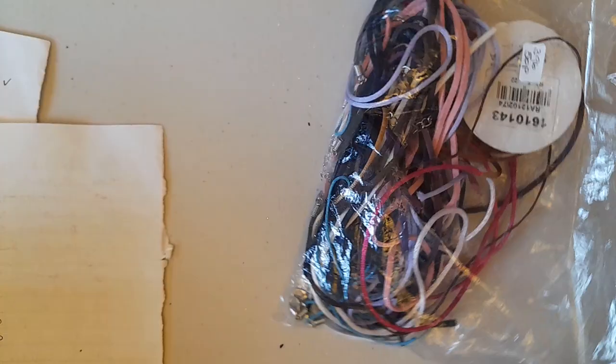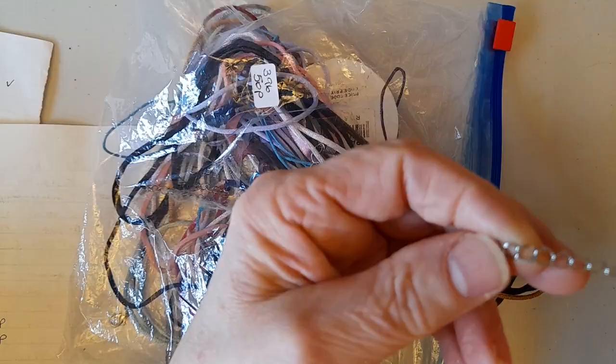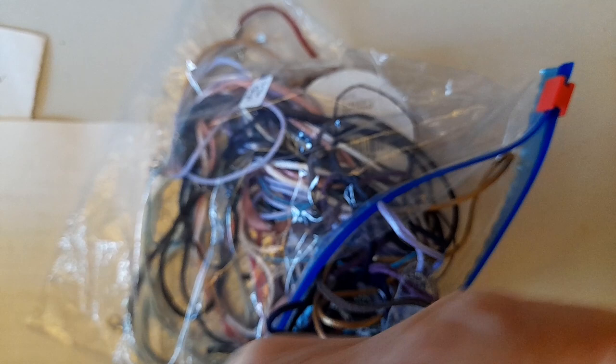396 is a bag of cords. Some of them have got things on the end, but they're extremely short. But see if we can find one that's a bit bigger. Yeah, so there are some full length ones which have got clasps on both ends. So there's a lot in here, and there's also this reel of this stuff as well.